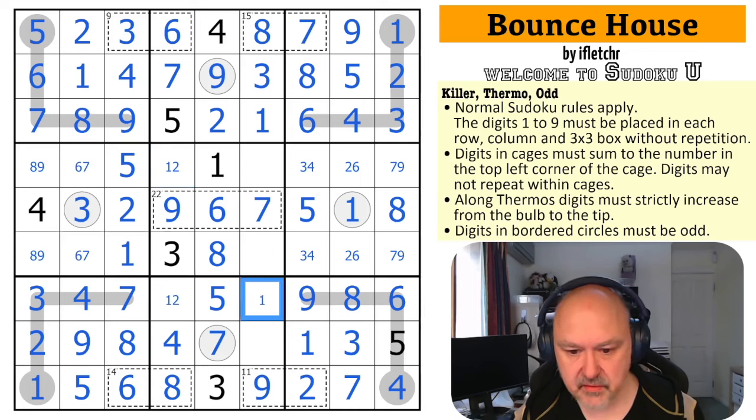This is a 1, 2 pair in the row. So we know what this is. 1, 2, 3, 4, 5, 6. This 1 resolves the 1, 2 pair. This 1, of course, made this the 2. These are 1, 2, 3, 4, and 5.